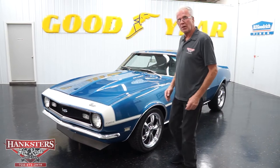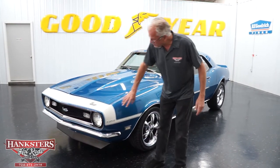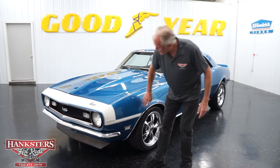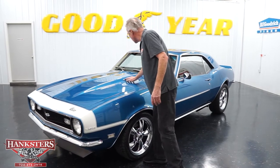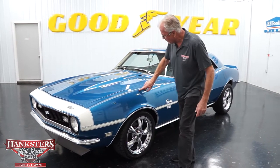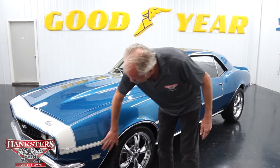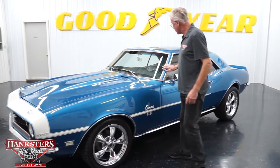Brennard here at Hangster's Hot Rods, a '68 Camaro SS style. What's nice about this car, it has the hockey puck stripe, which really offsets this beautiful paint job. It's a light blue metallic. It has the 2-inch cowl induction hood with the cowl induction badging on it. There's two little chips right here on the paint, but all the bright work, all the badging, all the emblems, this stuff's all new. This car is really clean.